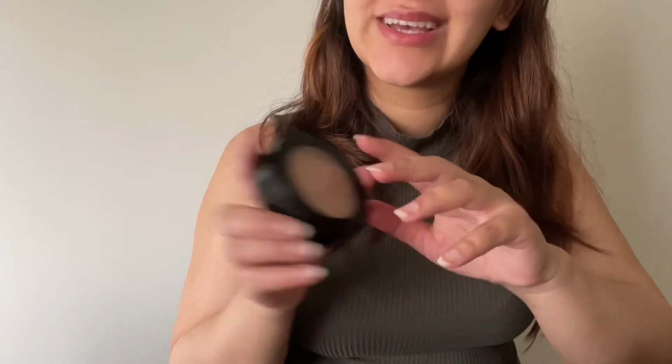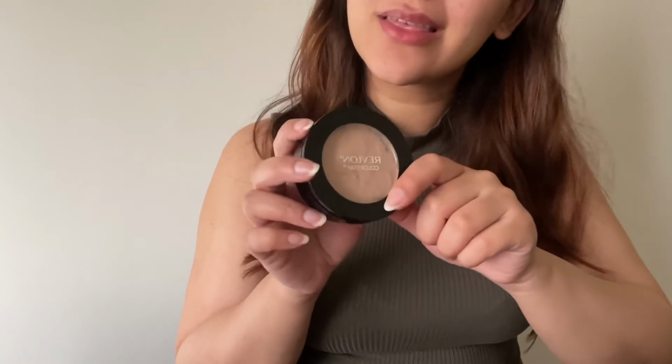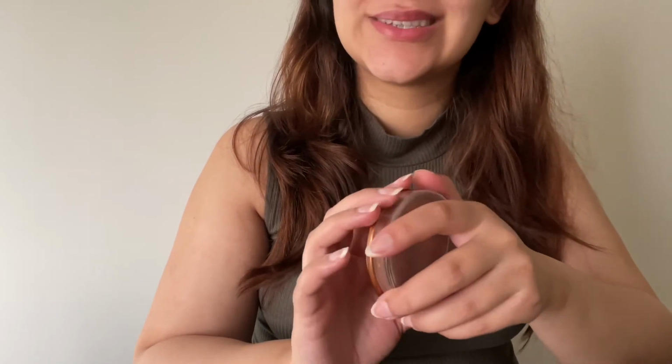I did say that just like the Team Project Pan, once the first quarter rolls around, I might be taking out some products and doing a refresher. So I might refresh my products, take some out and put something else in instead. But for now, I'll try my best to get as much use as I can this month. For the next product, we have my Rimmel Natural Bronzer, and I only used this twice.